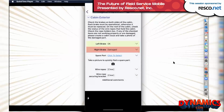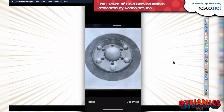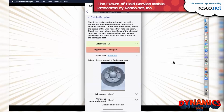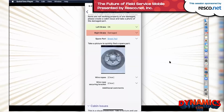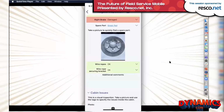I choose capture picture, and I'll take a picture of this spare part right here, hit use photo, and our application has actually identified that this is a brake pad that you can see right here. It's part of my inventory, and it's the type 24WM. I can move on, check the wire ropes, securing bracket.